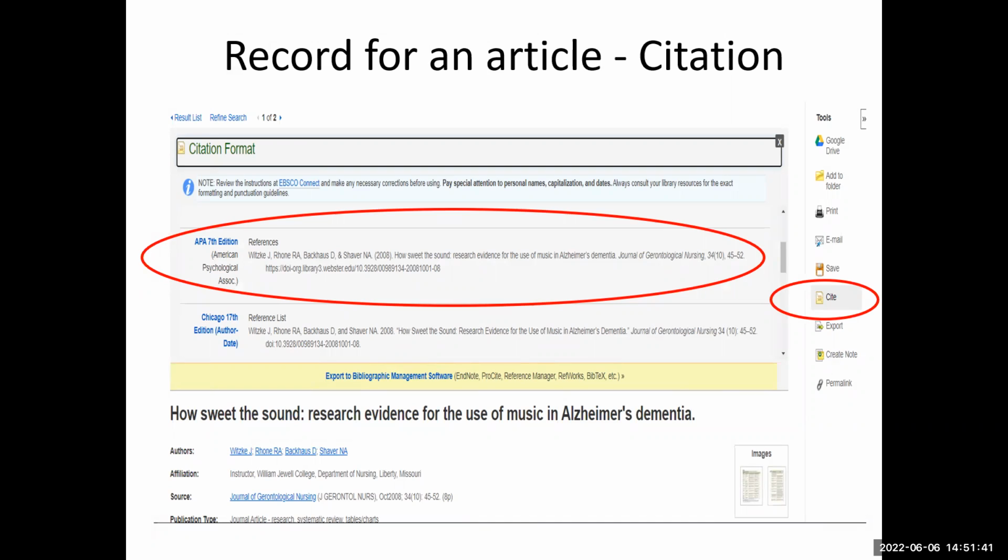Again, I do just want to point out, citation is so important. I know there are rules out there where if something is common knowledge, then you don't have to cite it. But in my mind, when in doubt, if you have any question of should I cite this information, go ahead and cite it. You really can't go wrong over citing. As you look at each record in CINAHL or in Cochrane, you're going to see that Cite button. You just need to scroll down till you find APA. And then if you are using my suggestion of opening a Word document when you start your research, you can copy and paste this into the Word document.